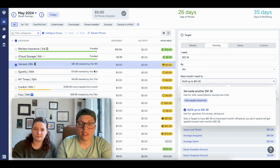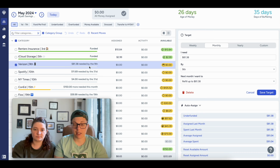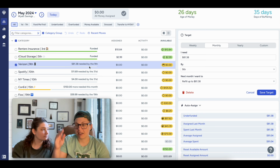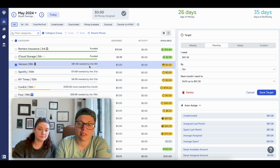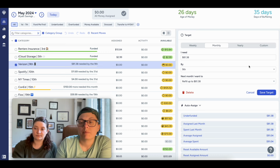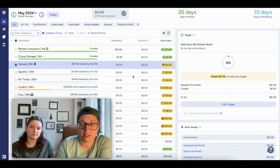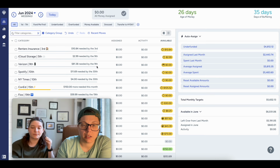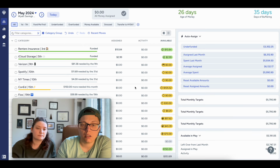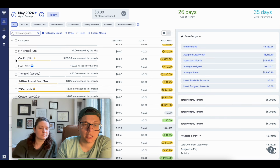So if for some reason this month my phone bill was only $81 and not 38 cents, I don't need to have money stacking on top of each other for my phone bill. It's never going to be more than $81.38 unless it is, and then they'll tell me about it. So I only ever want it to be this much. And so then every month I go forward into June, $81.38 by the 9th. Great. Love that.